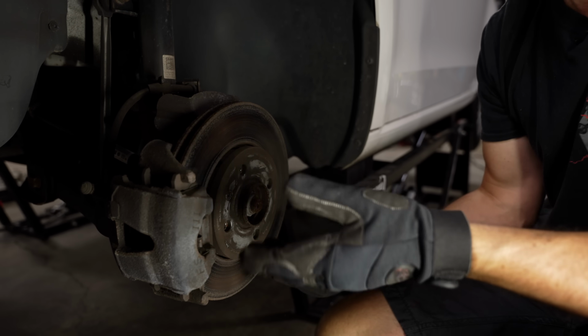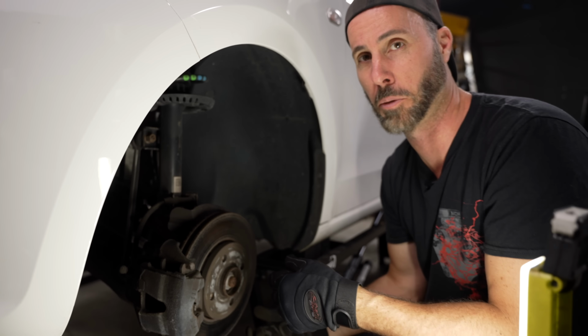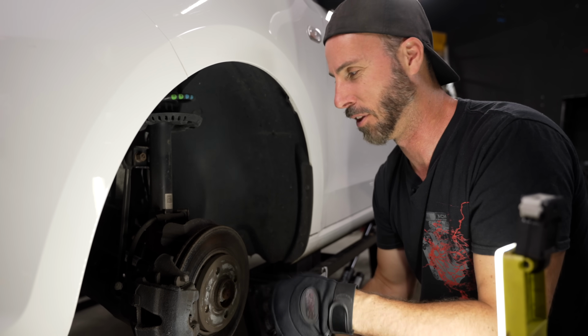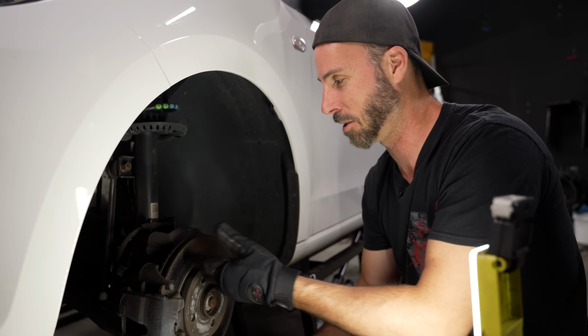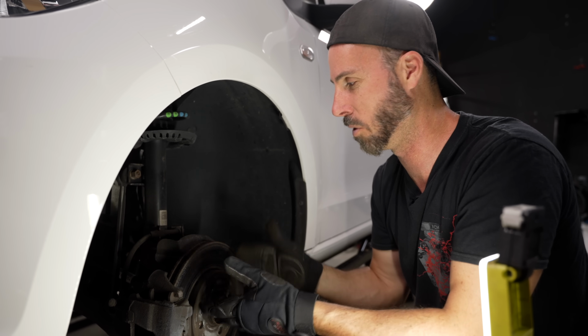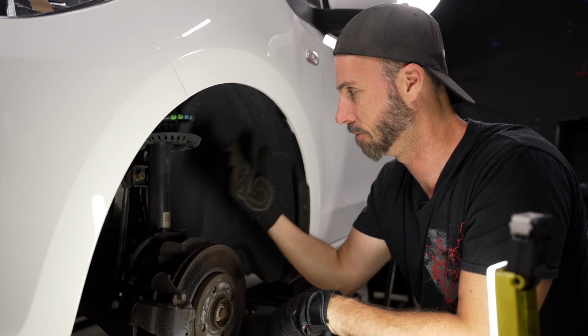So we could run it like this, but there's definitely a pedal feel when you put the brakes on, this sense of it not gripping properly. So for the money, in terms of changing pads and changing discs, we're here anyway, plus we're changing the springs, so we may as well just change this while we're here and get this out.